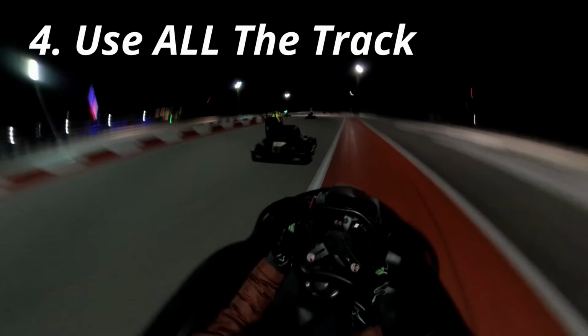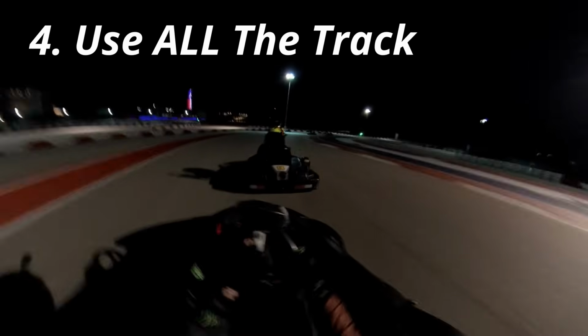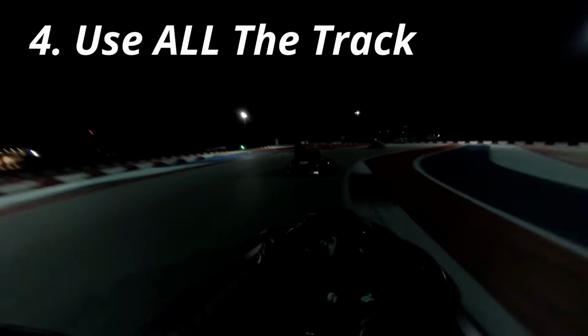On this turn, you can see that I even creep off the edge of the track a little bit to gain a bit of an advantage on the entry to maximize every bit of space I can.